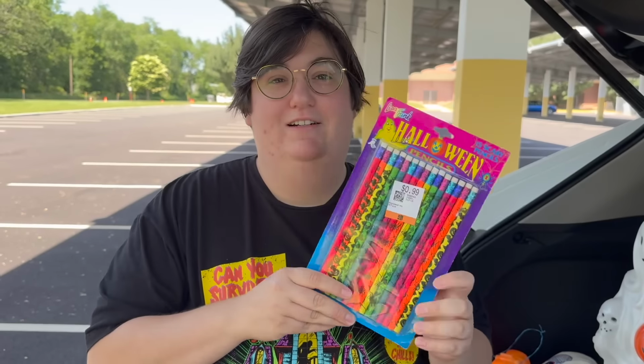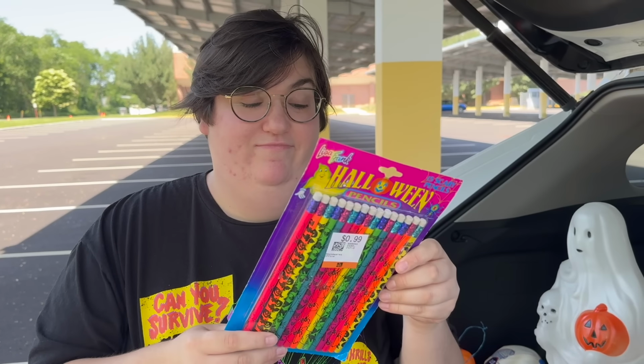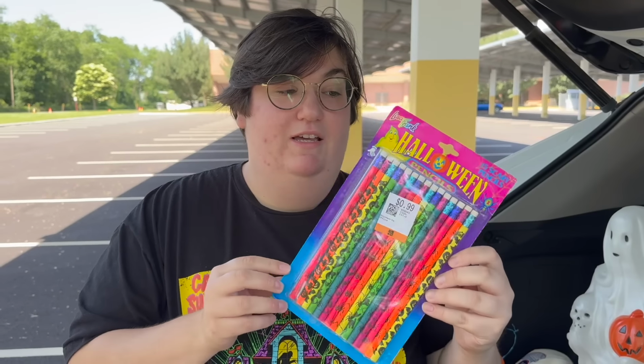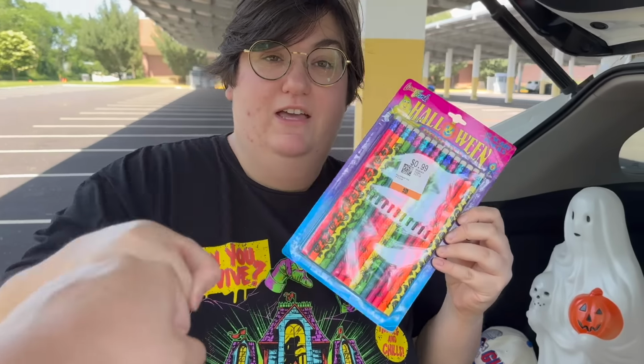And you know what's also exciting? These will go right into the collection. We don't have these. We have some other Halloween stuff that we've bought, but we've never thrifted vintage Halloween Lisa Frank, so that was the score of the day. Good job. Here's everything we found.